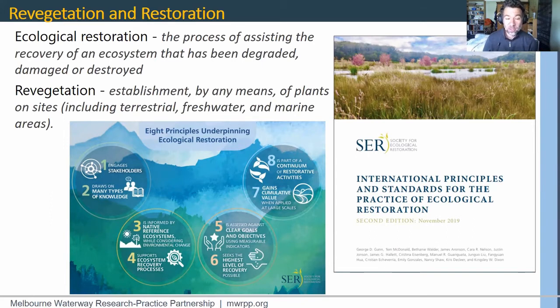The Society for Ecological Restoration has 8 principles underpinning ecological restoration, and these are good engagement of stakeholders and drawing on all types of different knowledge, having a reference ecosystem that you're trying to restore to, so having a remnant patch that is the same vegetation type as what you're trying to restore, having an ecosystem that supports the recovery of these systems.